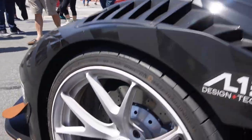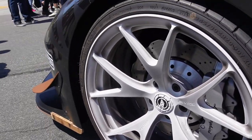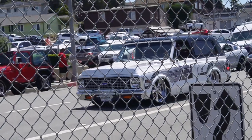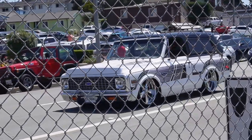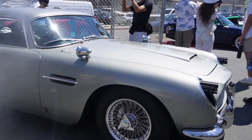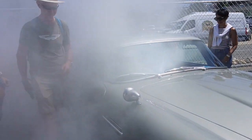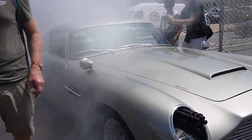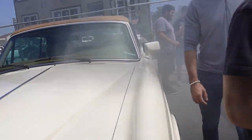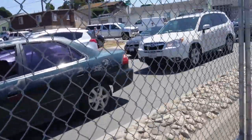And Dave ain't playing. It's really daily driven exotics. Look at all that brake dust. They go hard. Oh, the James Bond car, smoke screen coming off. The James Bond car with the guns in the front and the smoke screen going off. I hear something screeching. See what it is.